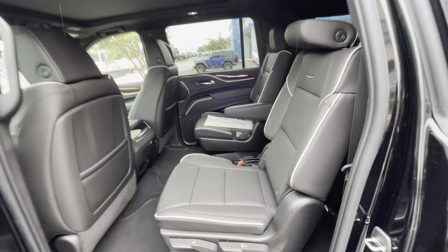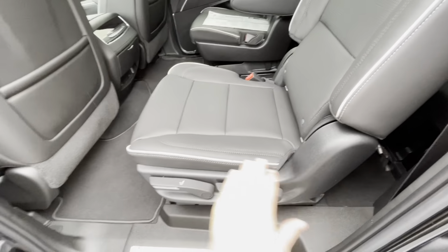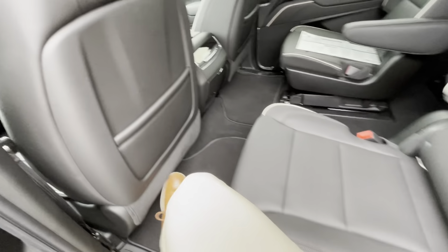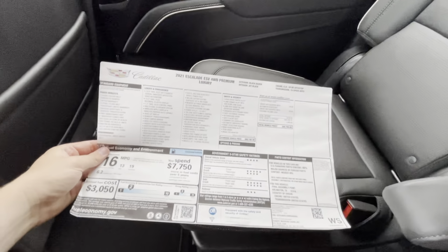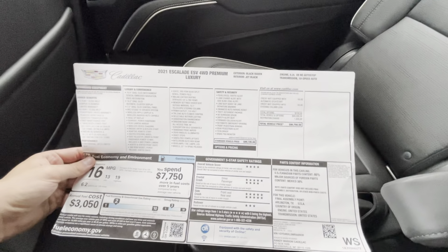Captain's chairs in the middle row. And for the very first time in Escalade, you can actually slide these back and forth. This makes it super easy. I'm going to sit back here and show you a little bit more about the second and third row. There's the window sticker if you want to take a snapshot of that right quickly. Sticker's for $90,790.